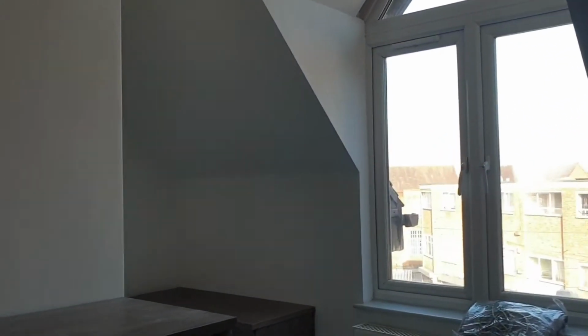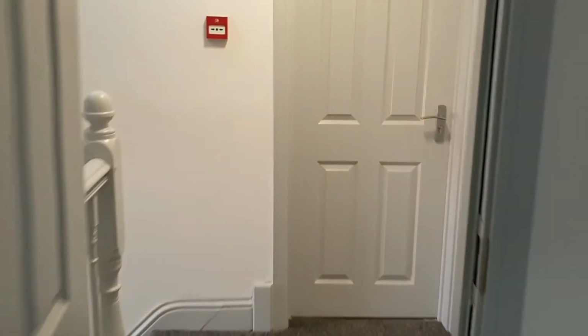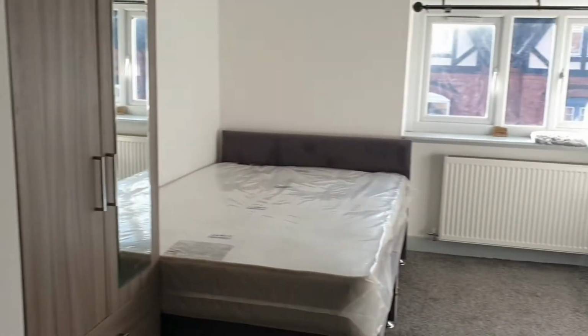Nice double bed for them. Chest of drawers, desk. Excellent. There we have it.